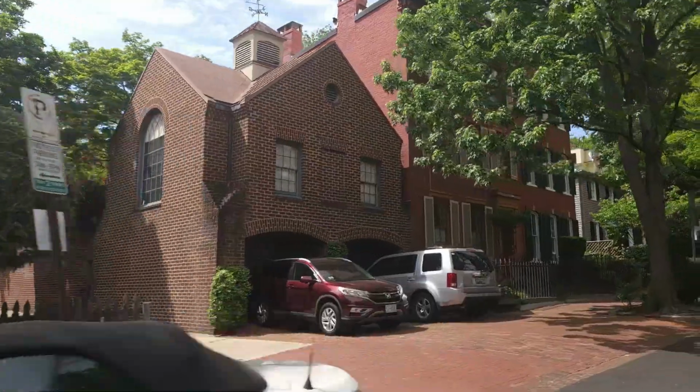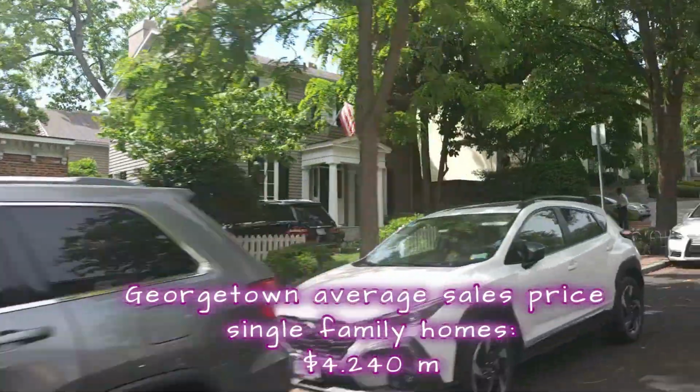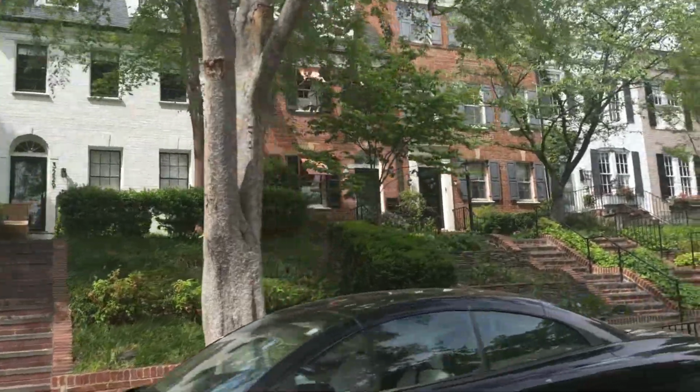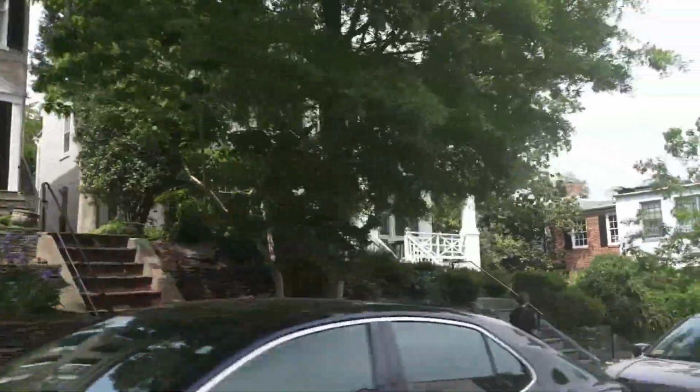Now, speaking of single-family homes, if we look at the average sales price over the last 4 months of single-family homes in Georgetown, it comes to just over $4 million. So you are paying quite a bit more to have your own 4 walls and yard all around. I would say just keep that in mind. Unless you're willing to spend between $3 and $15 million, you may want to think about the fact that you will most likely be purchasing a row home, which is very much like a townhouse that you see in other areas.